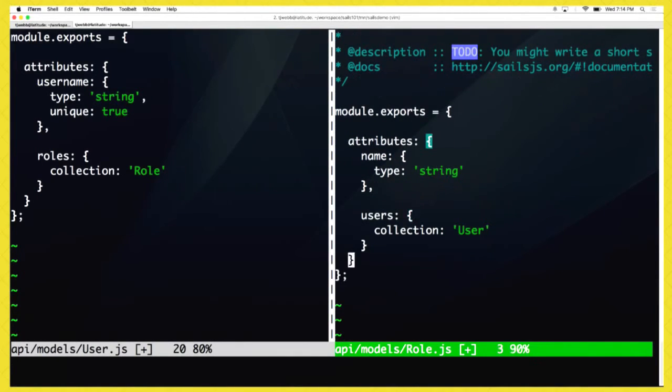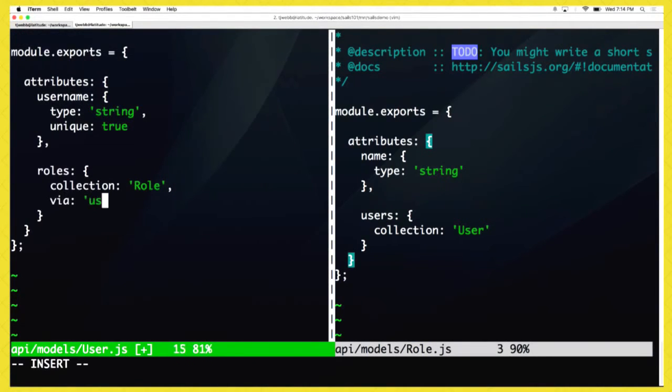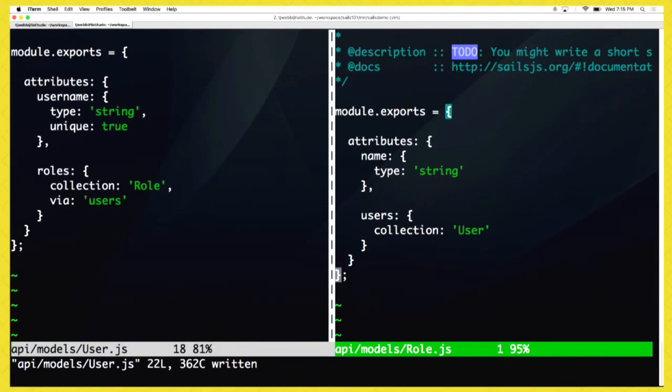And the way we link these up in Waterline is we use a via keyword in Waterline to let Waterline know how to link these two models up. So in user, over here on the left, I can say via users. And that just basically says join user on role where this user is in the list of users that role has, right? You can't write this in straight SQL, right? Because it's a many-to-many. So if you're writing SQL, this would actually be an inner join and then like a left join, because you have to have a join table in the middle, right? So many to many.